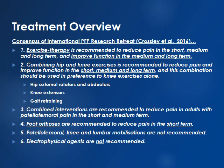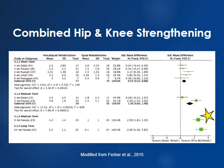They do not actually recommend patellofemoral mobilizations. The literature has been relatively controversial on topics such as taping and mobilizations. Typically, the way it's shaking out right now anyway, is that they're not all that effective. But we'll see where things go down the road as various techniques come out and things evolve. But this is where things stand right now, that they're not recommended. They also don't necessarily recommend electrophysiological agents such as muscle stimulation at this particular moment.